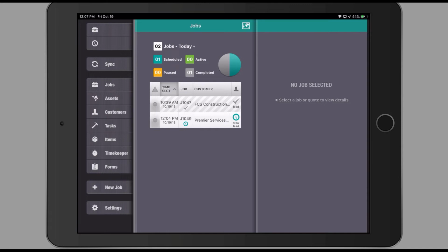What I'm showing you right now is our application on an iPad. This application is also formatted to work on iOS phones and tablets, as well as Android phones and tablets. This is also going to work in an offline mode. And what that means is, once we synchronize this application, all the information from the system will be put onto the device, allowing you to work in an offline mode.